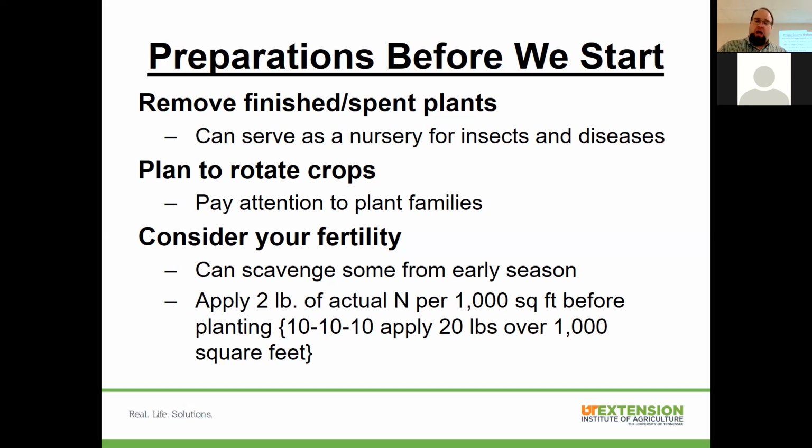So even if we use fertilizer, and we should have with the earlier crop, we need to start again. And so a good rule of thumb is to apply 2 pounds of actual nitrogen per 1,000 square feet when you plant. So what in the world do I mean when I say actual nitrogen? Whenever we look at fertilizers, for instance, and you see there on the screen 10-10-10, it's a great fertilizer commonly available. What's bad about it is it's horrible for this example.